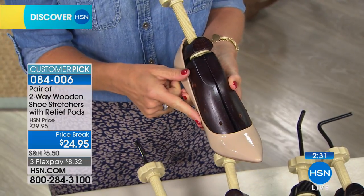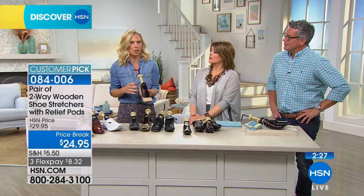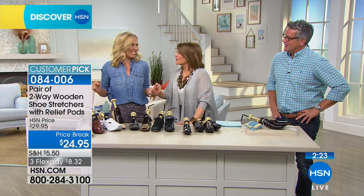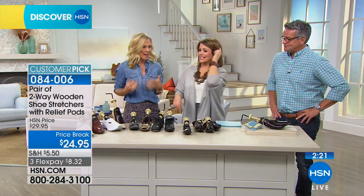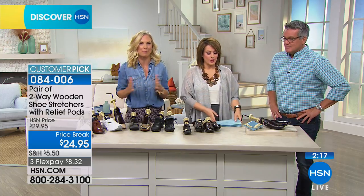I don't know about you guys, but I have a ton of shoes in my closet that I buy, maybe on the sale rack, because they're super cute. You try them on for 2 minutes in the department store, and you're like, oh, no wonder they were on the sale rack. Yes, but now you get them home, and you can use your two-way shoe stretcher, and you can actually wear them and not be wasting your money.